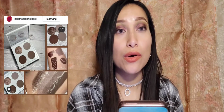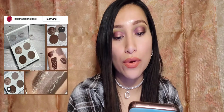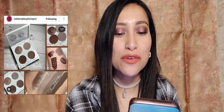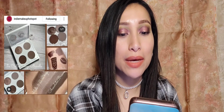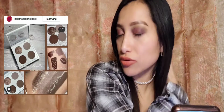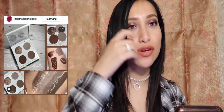For Canada though, people who live in Canada, without the palette is $30, and with the palette is $35. This is easy for me. This is definitely going to be a pass because it looks very boring to me, and I am not about neutrals, to be honest. Too many browns, too many beiges, light cream colors. It all looks the same to me, and it's very boring.